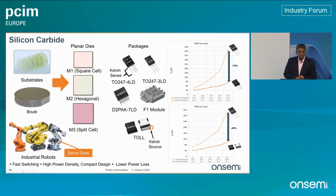And going on to a little bit more shameless promotion, onsemi, we provide the entire vertical supply chain from the boules to the die to the packaging. Right now we've released a planar technology that's encompassed in these planar dies, this M1, M2, and M3. So the M1 type of design is a square cell type of design, 200 micrometer wafer thickness. It's got a very large die size, so it's got a very, very low thermal resistance, and it provides a good balance between switching and conduction losses. So you have a good balance to be able to use in a wide range of applications.